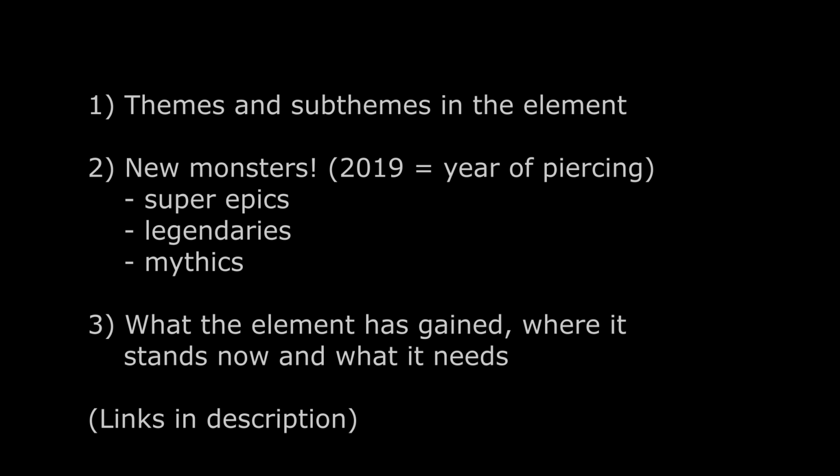So there are three sections to this video, just like all the other ones. The first section, we're going to go through the themes and sub-themes. That is the archetypes which water is built around. And we're also going to look at the stats of the monsters. Then we're going to go through all the new monsters, going through in the order shown.